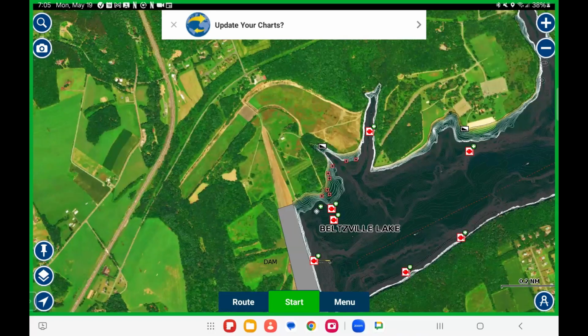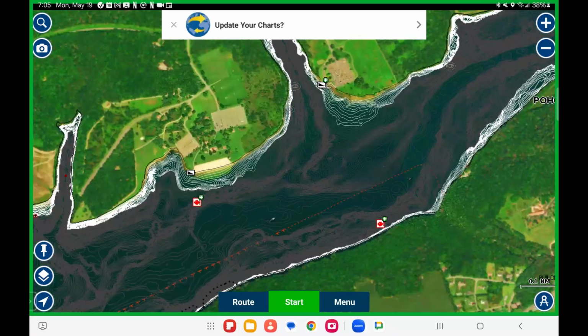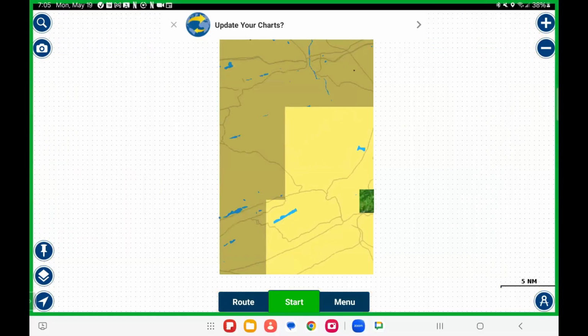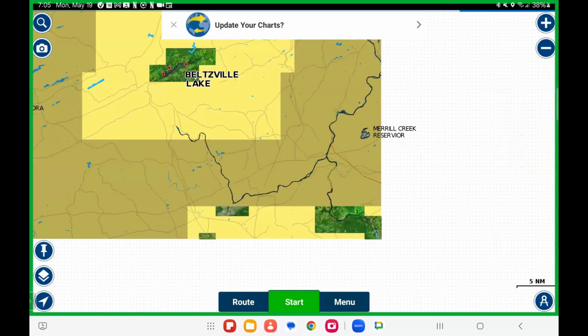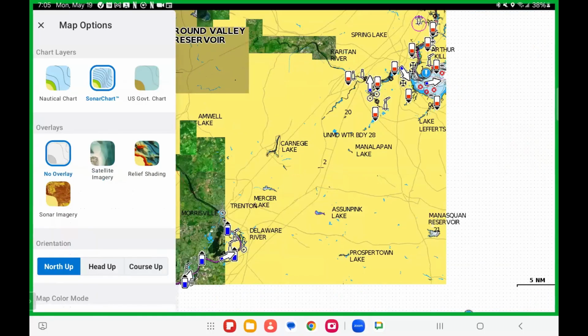Sorry, I was talking to somebody about boating on Beltsville Lake. So yeah, believe it or not, on Navionics, you can zoom in on random lakes in Pennsylvania and get the depth contours of that. So let's zoom out. Get rid of all the static, no overlays.